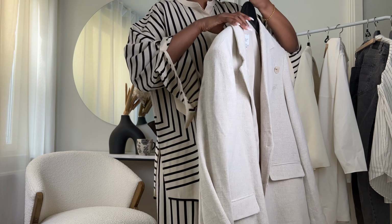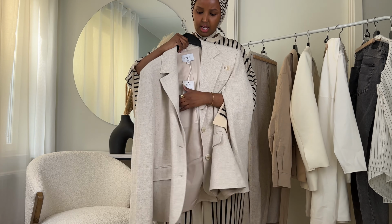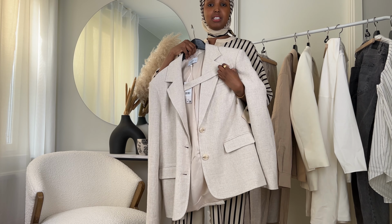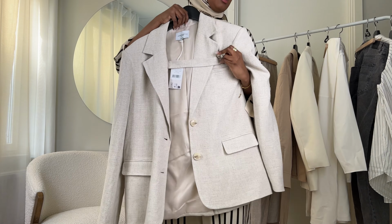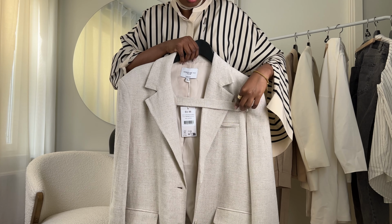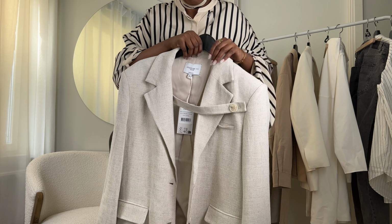I love blazers a lot, so I wear too many blazers, and I thought it's different than the normal blazers. This is summery, but it's very heavy. I thought it would be a bit lighter. So this I could see wearing all spring and even late summer. I love this stripe. Maybe I could make it a little bit tighter. It would look really better.